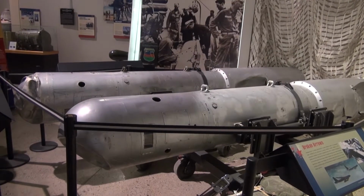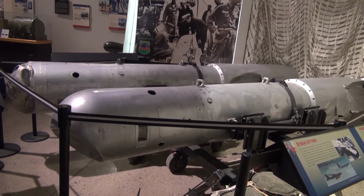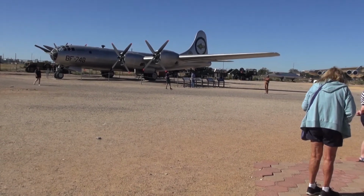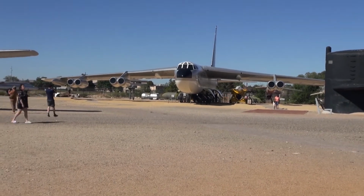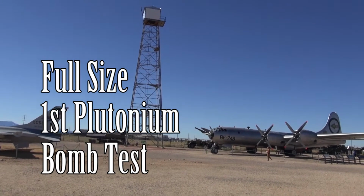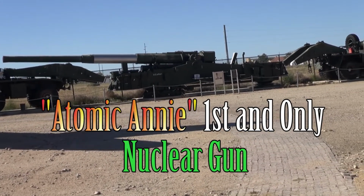These are 2 hydrogen bombs that were dropped by accident out of a B-52 over Spain. And that's a B-29 that dropped the nuclear bombs on Japan. And this is a B-52, like the one that dropped the hydrogen bombs by accident. And a replica of the Trinity bomb drop tower. And that is a nuclear bomb artillery piece, not as big as I thought it was.